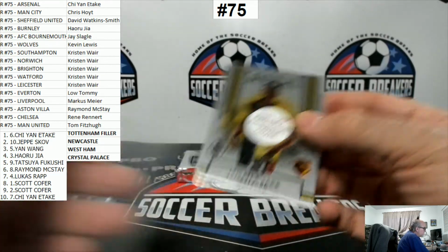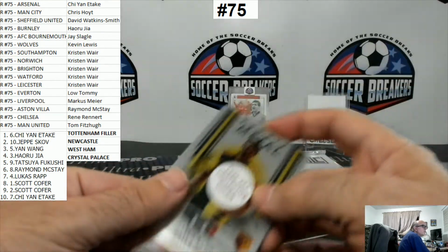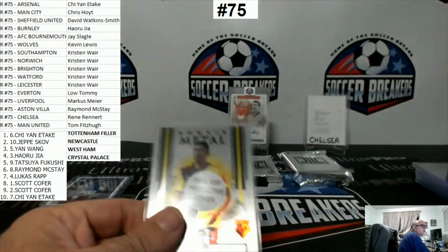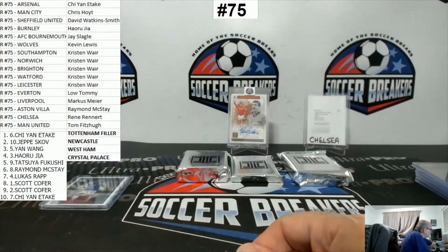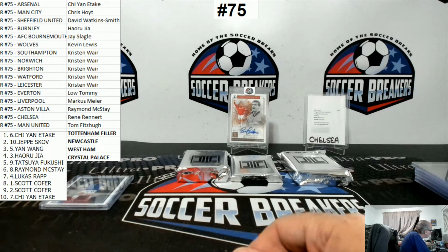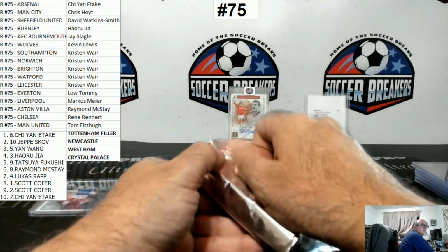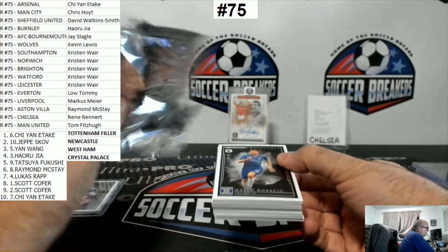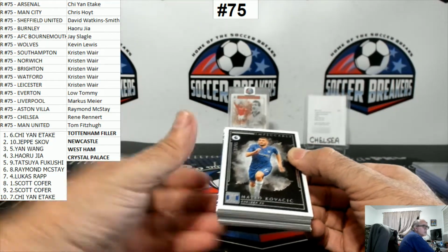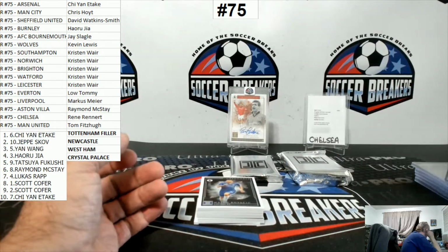Rookie medal, Ismaila Sarr. Going to Watford, going to Kristen. There you go, Kristen. Little rookie medal action. On redemptions, yes, my understanding is Panini ships redemptions free worldwide. Correct me if I'm wrong, guys, but as far as I know, they do ship the redemptions for free.